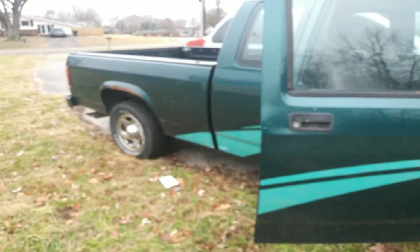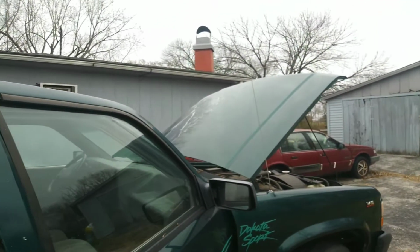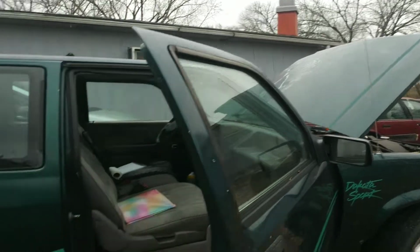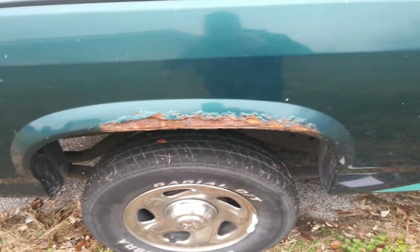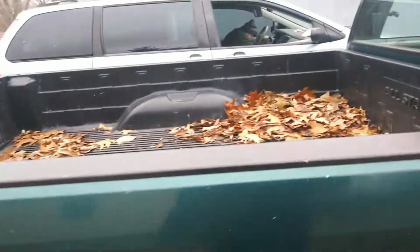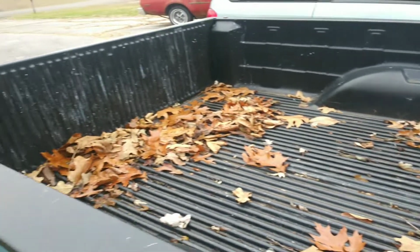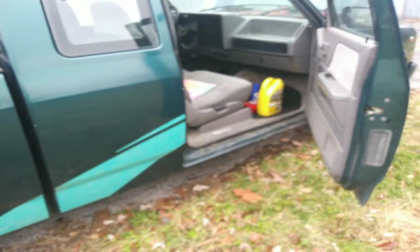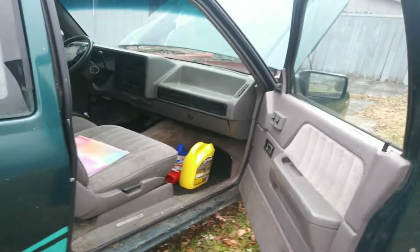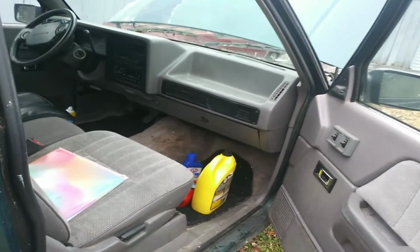All the damage that it's really got to it is the hood's peeling. It needs to be repainted, and right here and on the other side. But the bed's in good condition. Just some minor cleaning up and minor detail work done to it. Nothing really bad. I'll be making more videos of it in the future.